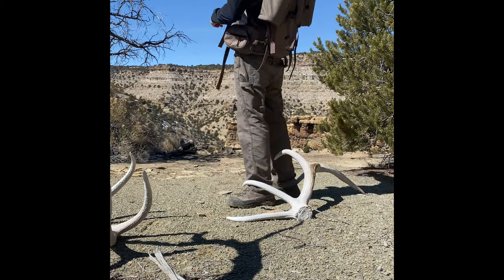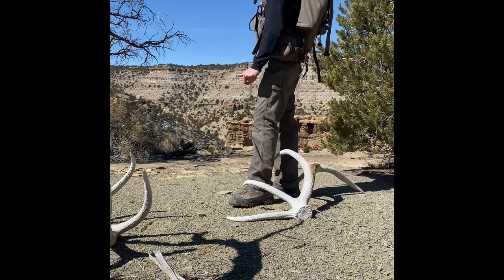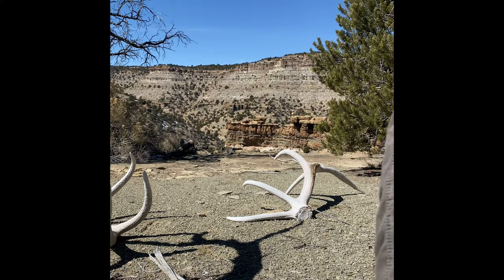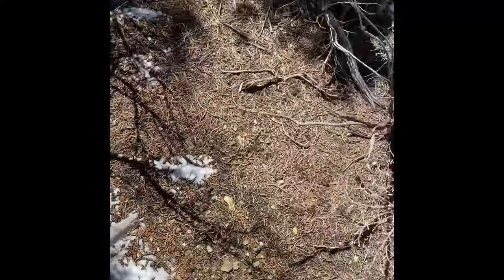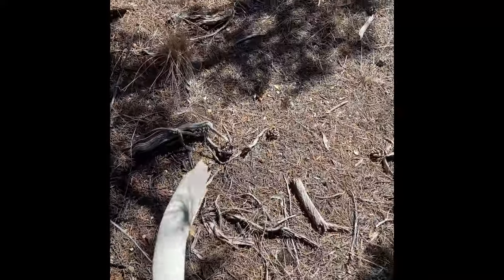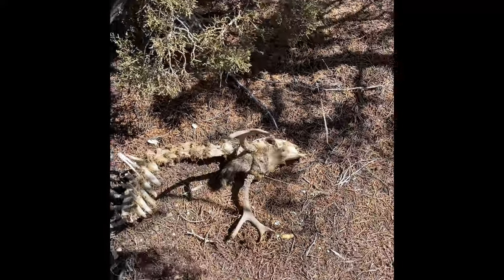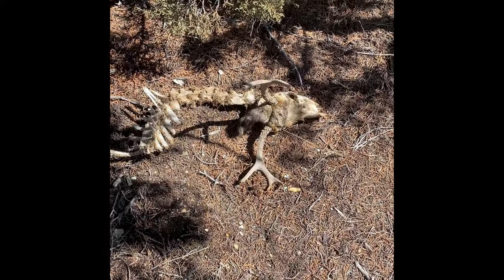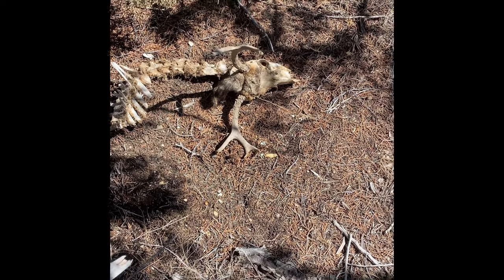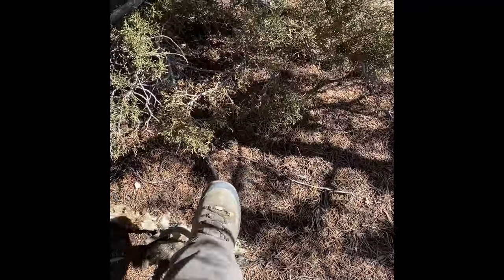I'm gonna sit and glass this, see if we can pick something else out. Get these down to the bottom and maybe we'll match up that nice buck. Back down on the bottom, seen some bones, so I figured I'd come and investigate. Little baby 2x3. Huh. Lion, maybe. Lions have been insane down here.